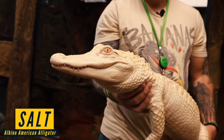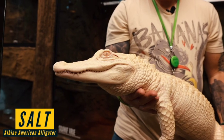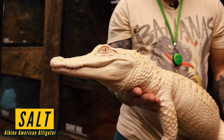She's amazing. She's a 2.5-year-old. She's going to eventually get 8 to 10 foot and about 300 to 500 pounds. Wow. So she's still a little one right now. She's going to get quite a bit bigger. They have about 80 teeth, and believe it or not, in the course of their life, they'll go through about 2,000 teeth because they shed their teeth all the time.